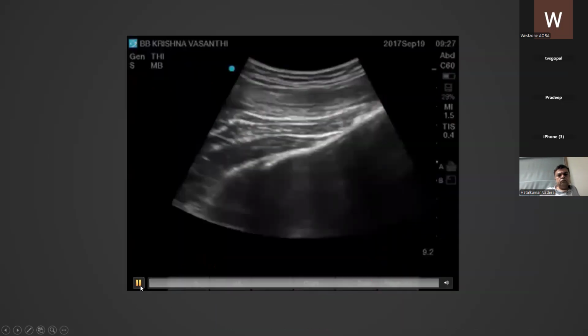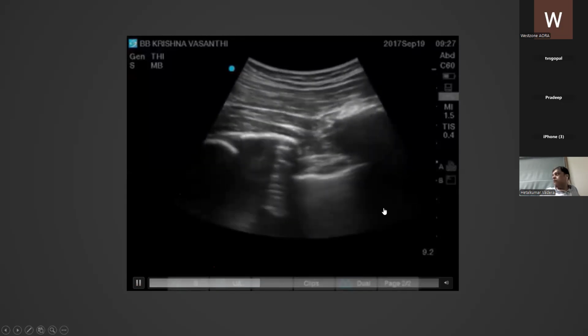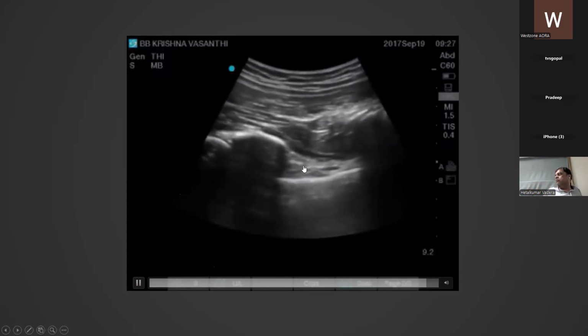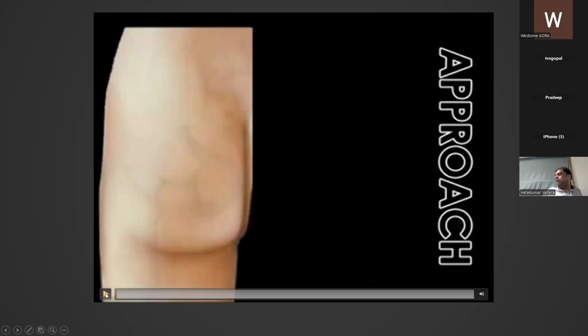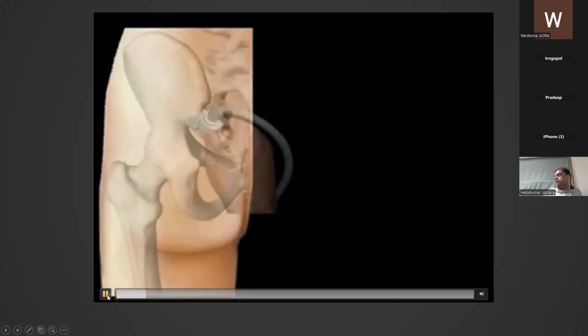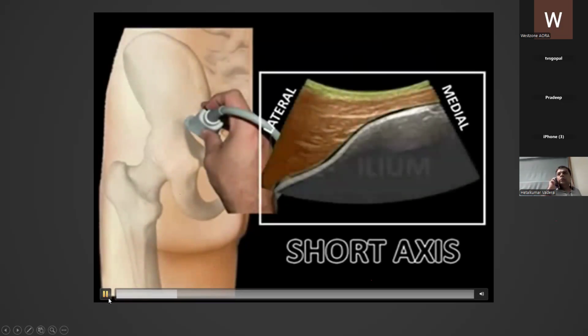Now, this is a video just to show you the same. This is the ilium, and you see the break in the bone. This is the sacrum. This is the posterior border of ischium, and that would be the plexus here, and that would be the piriformis muscle. Now, this is a video that I borrowed from Vicente Rock in Spain. This just gives an illustration of how the parasacral block can be performed with ultrasound guidance.